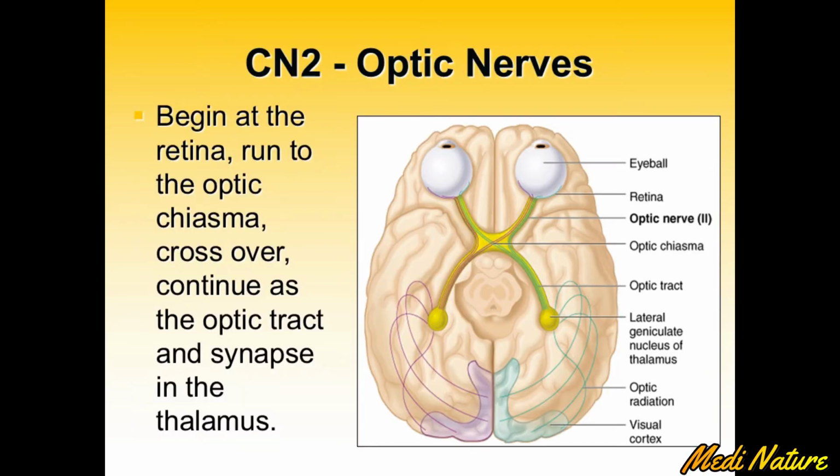Cranial nerve 2 is the optic nerve, which is responsible for the sense of sight. It starts from the wall of the eyeball, that is, the retina. The retina contains the sensory neuronal cells, and the axons of these cells get together and form the optic nerve, and it leaves the eyeball.